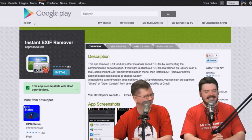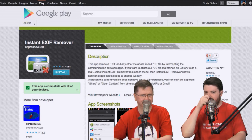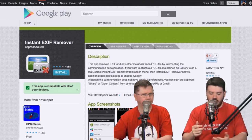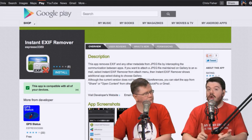Okay. It's called Instant EXIF Remover. Now, EXIF, for those of you who maybe heard of it but aren't recalling immediately what it is, is the metadata associated with your camera pictures. Like time of picture, aperture, type of camera, location information. A usage example would be Flickr, when it tells you what camera you're using. That's how it does that. Google Plus does it too, if you go into the details.